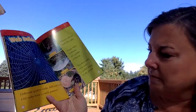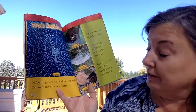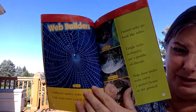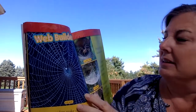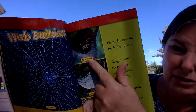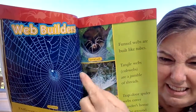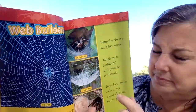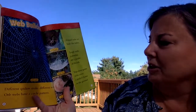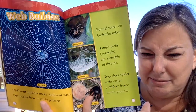Web builders. This is an orb web. Different spiders make different webs. Orb webs have a circle pattern, right? Those are the ones we think of when we think of a spider web. But look at these other types. Funnel webs are built like tubes. See how it's like a hole in the middle? Down at the bottom it says funnel web. That's a label. Tangle webs, cobwebs, are a jumble of threads. I get those in my basement sometimes.